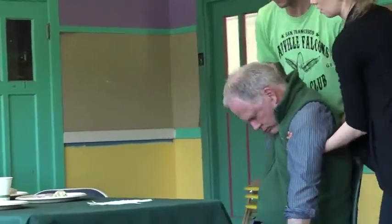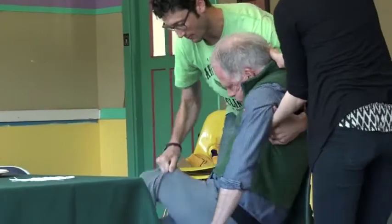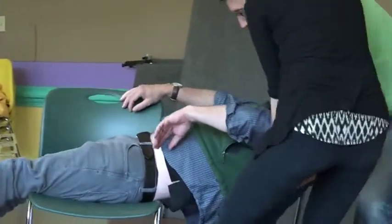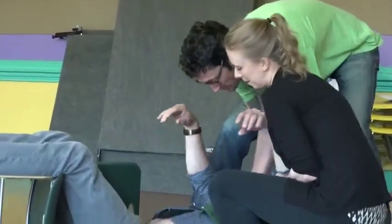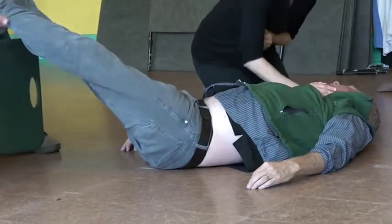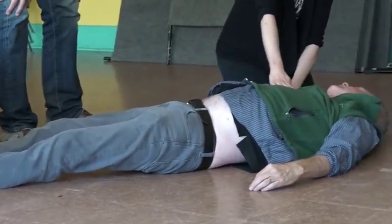Okay, I'm gonna grab his arm here. I'm gonna support his head. I'll get him on the ground. Mr. Matthews, we're gonna be getting you some help. Okay. I'm gonna check his breathing. I'm not hearing any breathing and I'm not seeing any chest rise. Okay. So I'm gonna go ahead and do hands-only CPR.